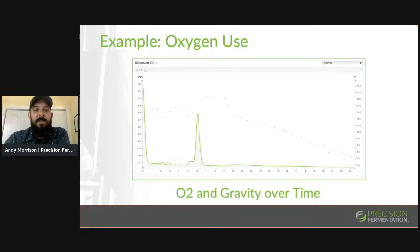So another example is, how do you use oxygen and how are you dosing it in a meaningful way that's allowing your fermentations and your yeast to work in the best way possible from a mechanical perspective, right? You're managing this production process, manufacturing process, and again, giving the yeast that healthy environment is key. So looking at this graph here, I'm overlaying, you can see the light gray dots there are gravity readings, and the green trend line there is oxygen over time. And so these are overlaid.